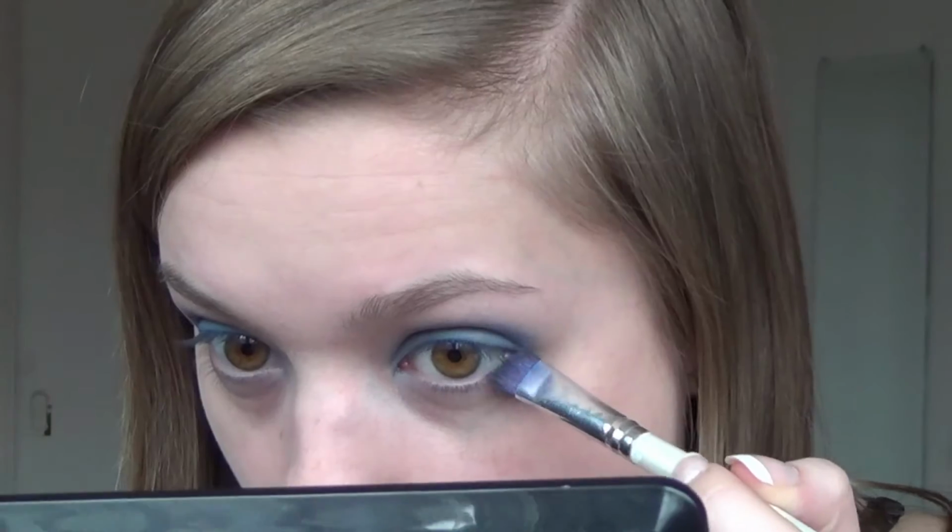Alright, now that the lids are done, I would go in with the same exact colors and put it on my lower lash line.